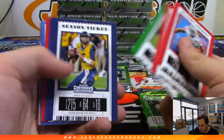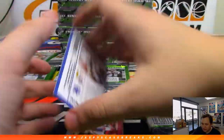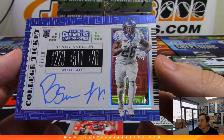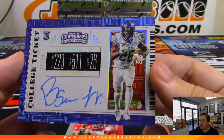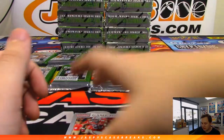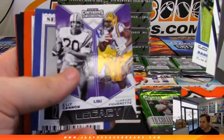All right, good luck. Your first hit is Benny Snell Jr. from Kentucky, 7 out of 10. That's an on-card auto, too. Nice. On-card Benny Snell Jr., 7 of 10. That's a nice-looking card. Nice one, Colton. So there's your first autograph from Pack 8. And you have all these inserts there, Daniel Jones insert.